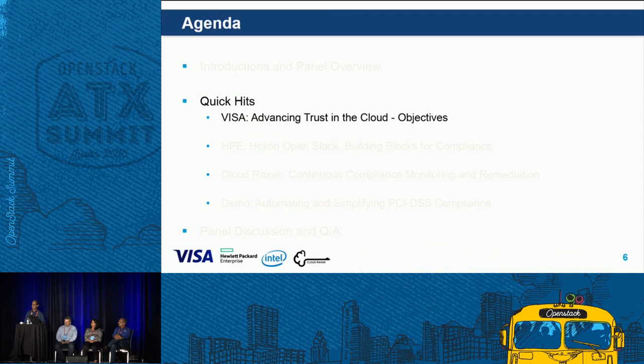With that, I want to hand it to Fred to give us the security requirements for the financial industry, and what the objectives are that they drive towards for advancing trust in the cloud. Thanks, Raghu.